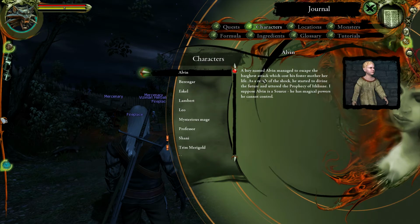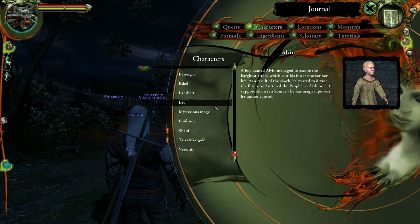Alvin, here we go. A boy named Alvin managed to escape the Barghest attack, which cost his foster mother her life. That was a bummer. As a result of the shock, he started to divine the future. Oh okay, that's what was going on. And uttered the prophecy of Ithleen. And they said that was like an elvish prophecy or whatever, right? I suppose Alvin is a source. He has magical powers he cannot control. Ooh, it'll be interesting to see where that's gonna go.